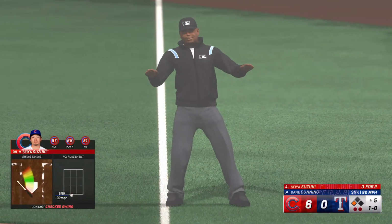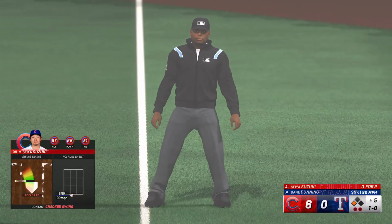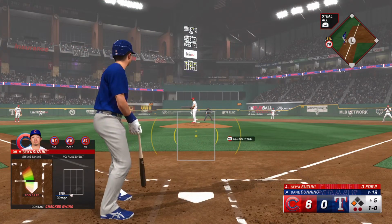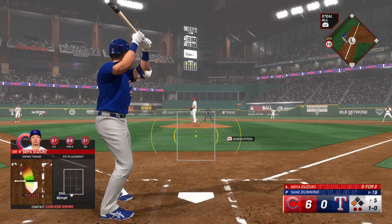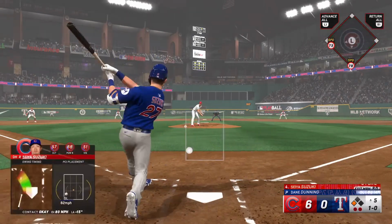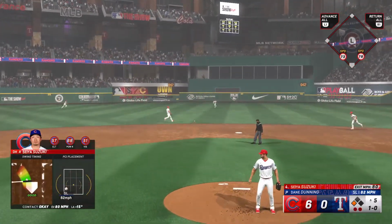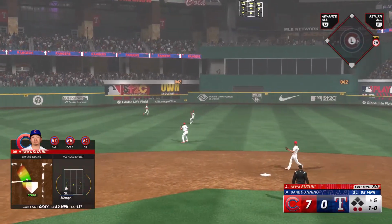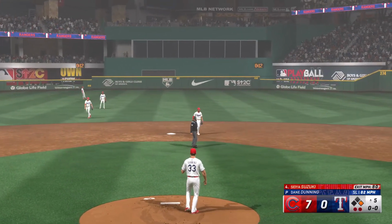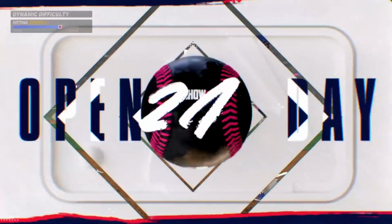Suzuki checks his swing. Now an appeal to first. And he held up. Lindor on third with 2 out. Up the middle. That's a base hit. Run scores. Well done. Drives in the run.